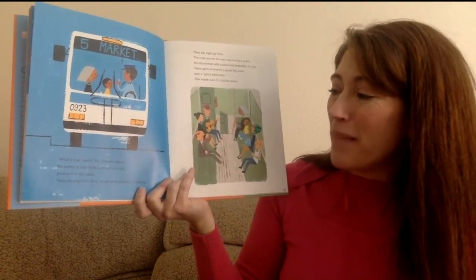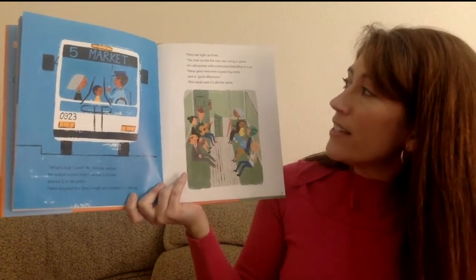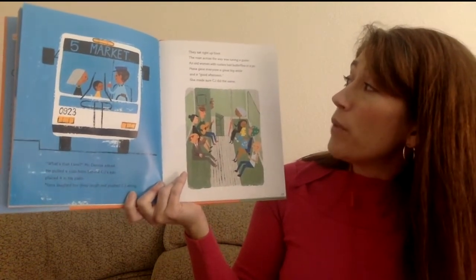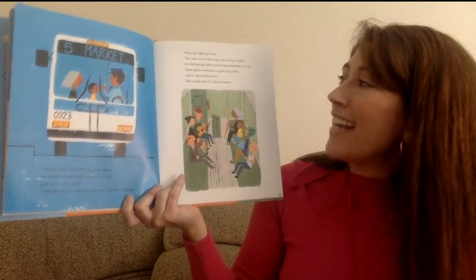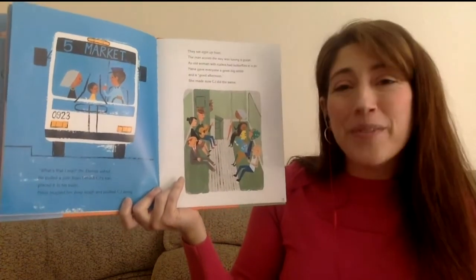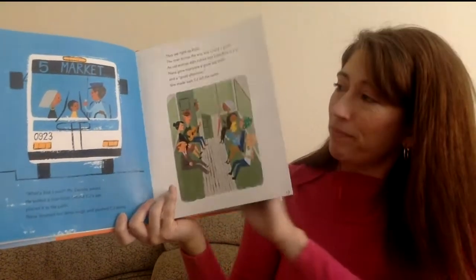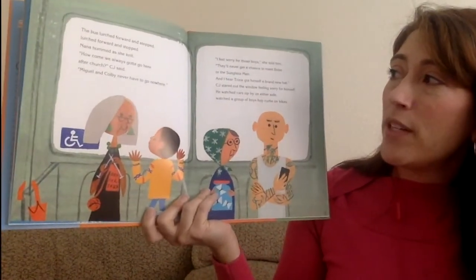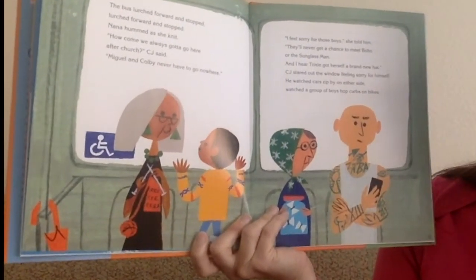Nana laughed her deep laugh and pushed CJ along. They sat right up front. The man across the way was tuning a guitar. An old woman with curlers had butterflies in a jar. Nana gave everyone a great big smile and a good afternoon. She made sure CJ did the same. The bus lurched forward and stopped, lurched forward and stopped. Nana hummed as she knit.